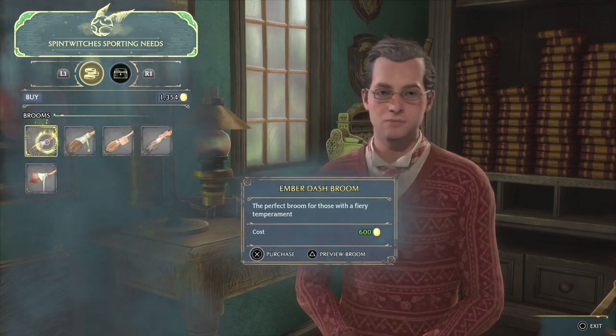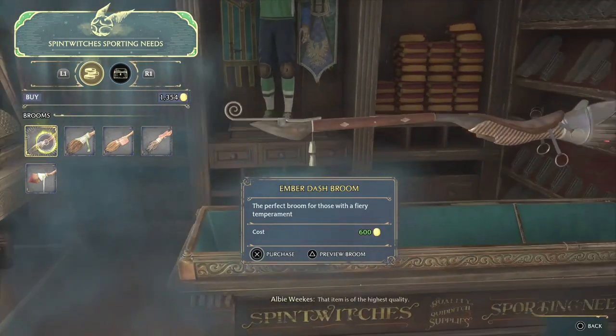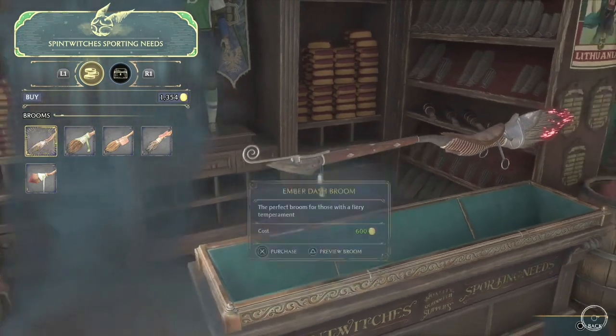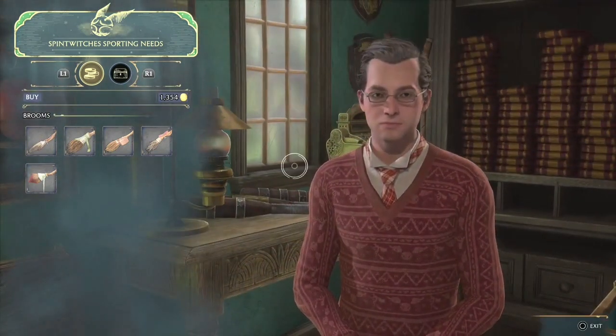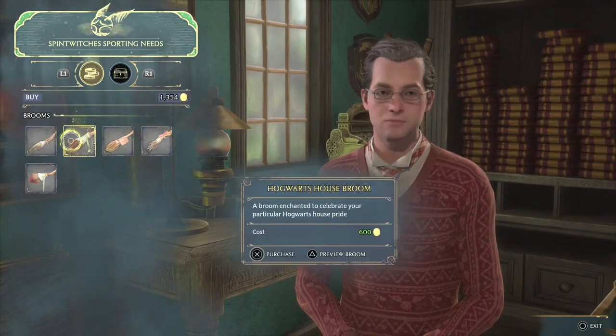So the Ember Dash broom, perfect for those with a fiery temperament. Let's have a look at these. That looks gorgeous as well. Okay, so that is the... which one was that? The Ember Dash? That was the first broom. Let's have a look at the next one.